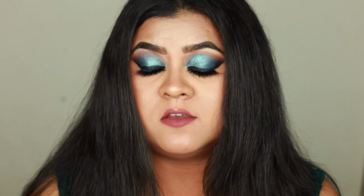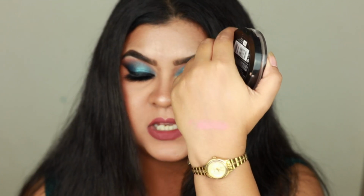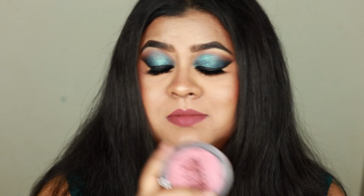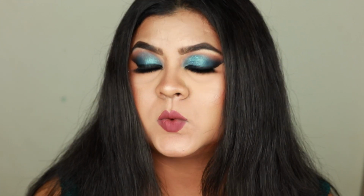It is very pigmented, so you have to use a very light hand with these blushes. You can see, the formula is really good. It's really long lasting, and at the same time, it's not overly powdery. It has a very smooth buttery texture, and it just melts right onto my skin, and it looks so beautiful. You guys have probably seen me using this blush a lot, because I just love this formula and this color. It's under $5, and in India it's for like 500 or 600 rupees. So I love this blush, and I highly recommend it.